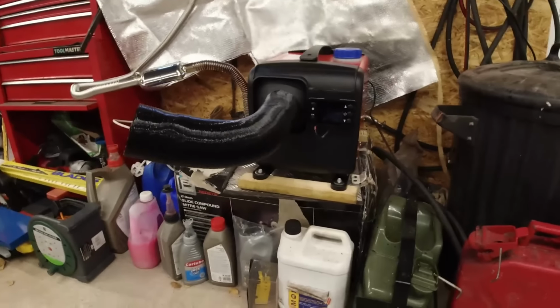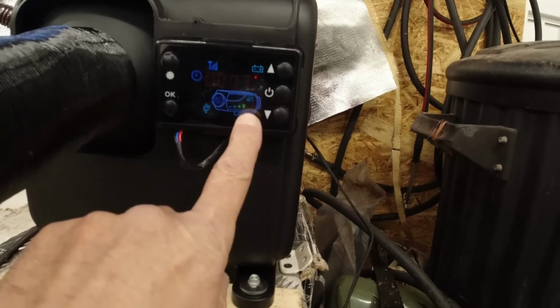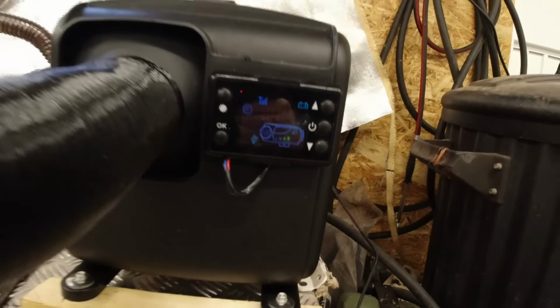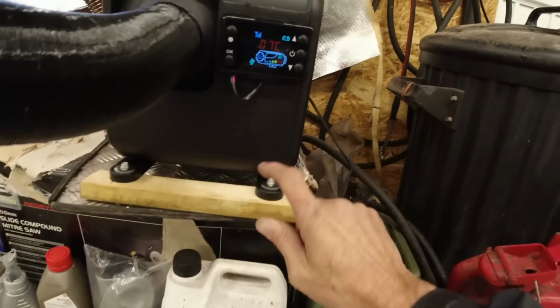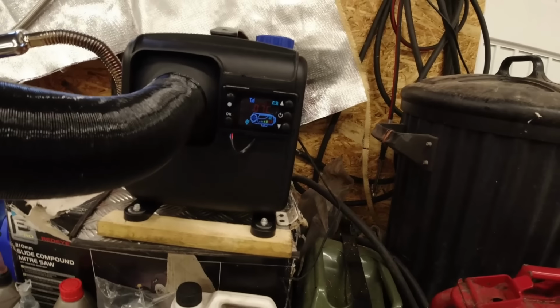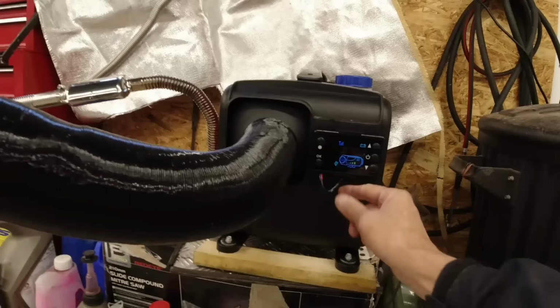So 5 minutes in now, guys, literally starting to come up. See the bars there, we're on the green, we'll be on the red soon. Saying in here is 7 degrees in here. These are always a bit off, to be honest. See what I mean about the wires?